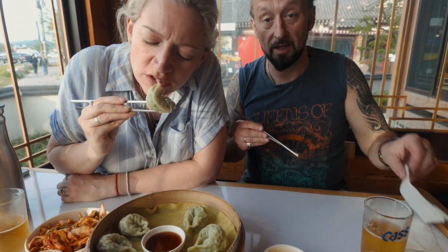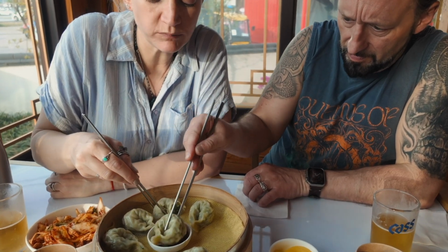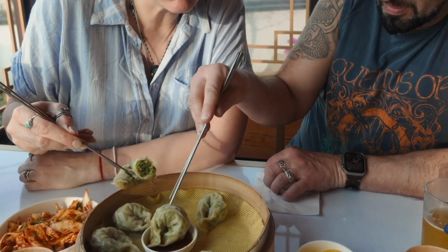Meat dumplings. They look a little bit like little brains. They're a bit like those gyoza dumplings. Nice, soft. They are quite... Stop splashing. They're quite big.